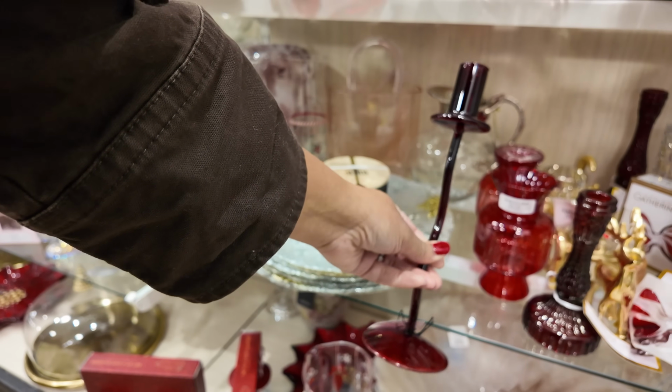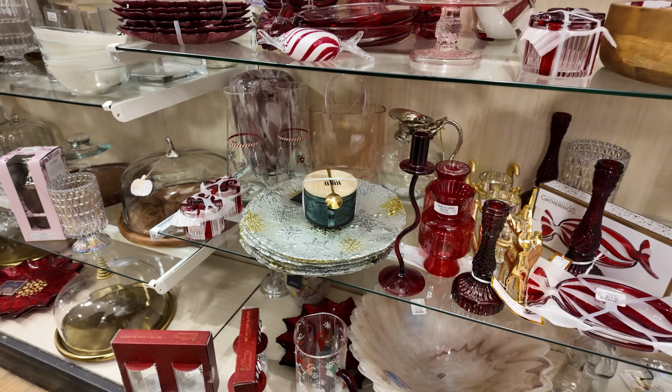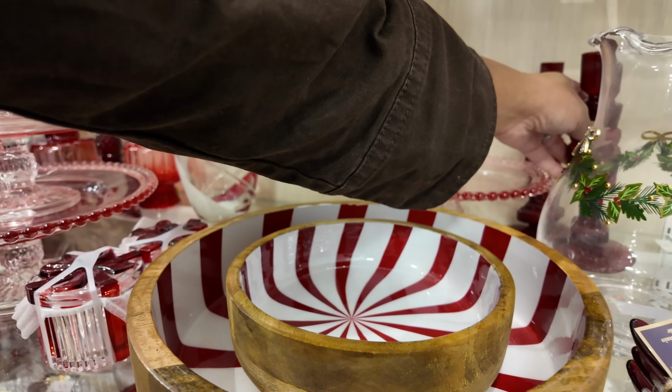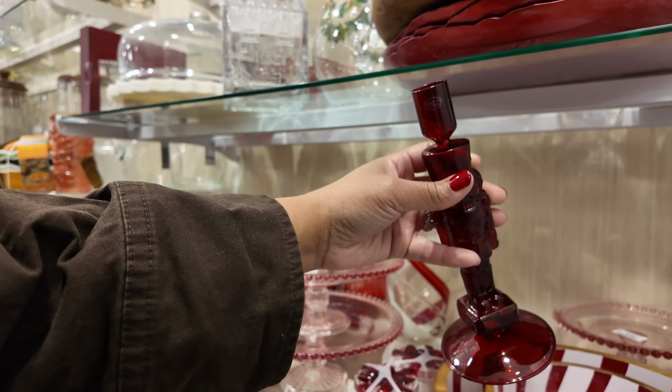I mean, look at these. These are not for Ralph Lauren Christmas, but aren't these just the sexiest candlesticks you've ever seen in your life? These look like something you'd get out of an Anthropologie. I was actually really impressed with the ones right next to them when I was in store, but then I went to Walmart and they had them at Walmart. So not to say you can't be impressed, but they have them at Walmart. But I do like these as well.